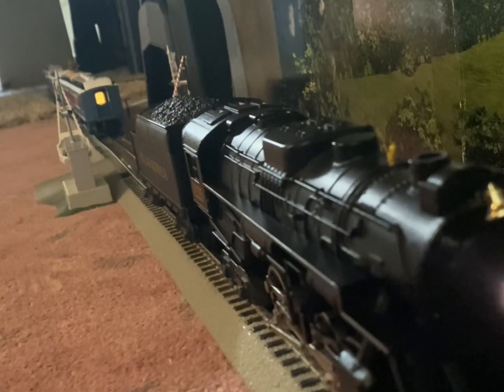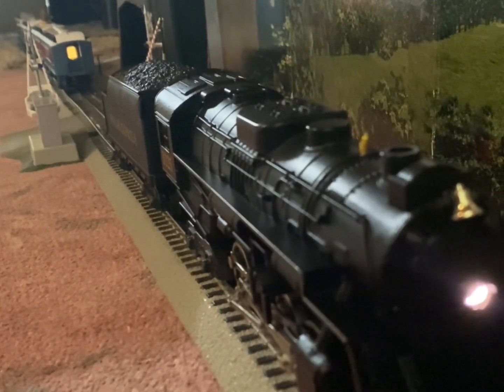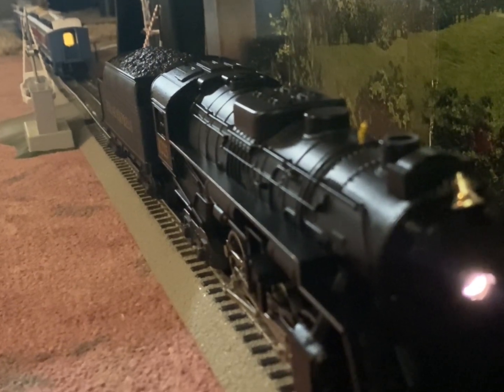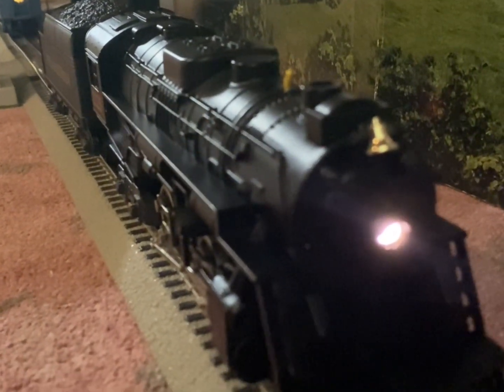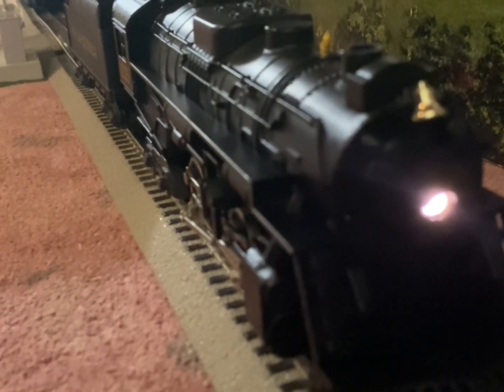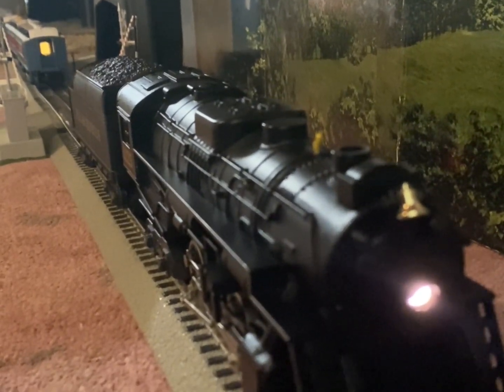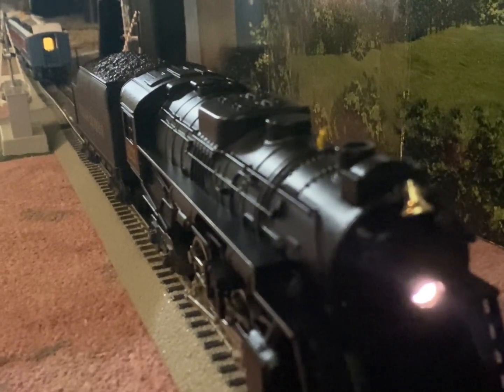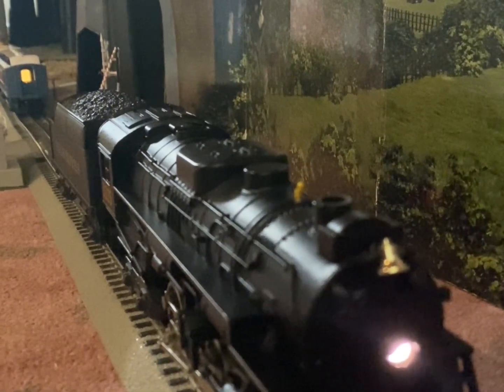Alright, let's get this going. You know what? I should set up the camera angle. First, I'm going to test out the horn, the bell, and the sounds. All aboard! This is the Polar Express. Now, I think if you wait 15 seconds, there's a third sound. Let's see. 1, 2, 3... 11, 12, 13, 14, 15, 16. Oh shit, it does. Well, you coming?